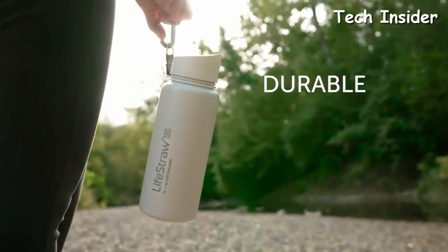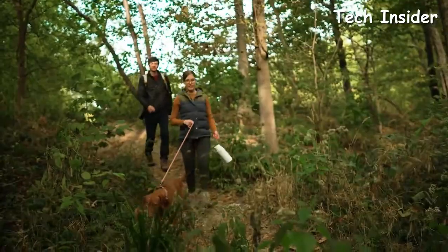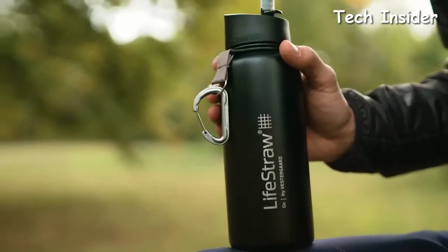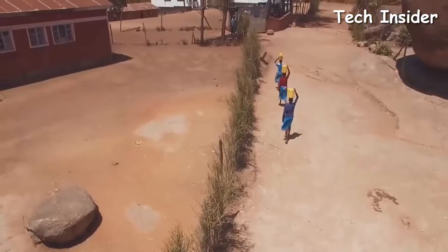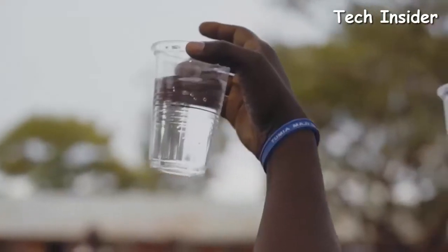Carabiner included, this durable double wall insulated bottle is the only bottle you'll need when you're on the go, keeping your water cool all day long. Your purchase has impact. For every LifeStraw product purchased, a child in need receives safe water for an entire school year.